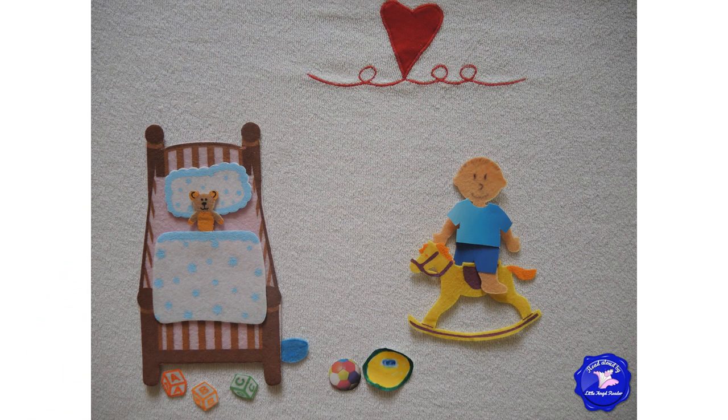Look at this picture. Max is sitting on his rocking horse. True or false? True. Max is sitting on the rocking horse. His rocking horse is green. True or false? False. What color is it? It's yellow. Yes. And orange. It's yellow and orange a little bit. The horse's tail is orange.